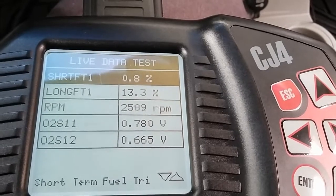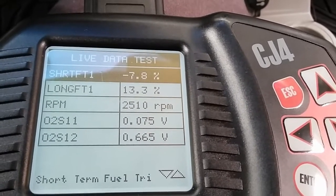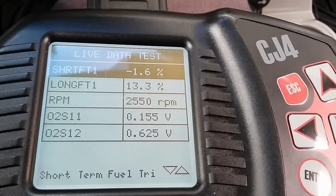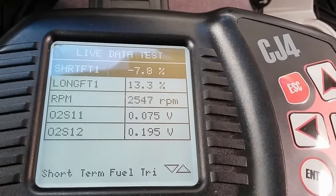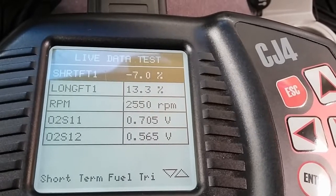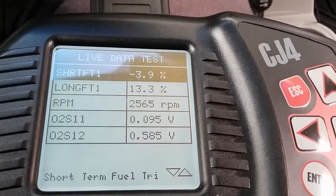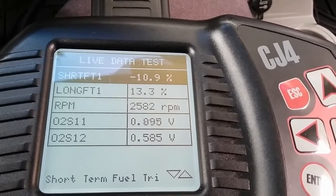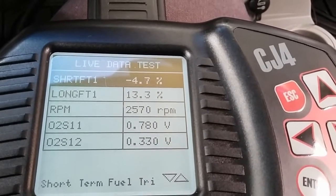At 2500, the long term is still at 13.3. Now short term is trying to counter the long term by going negative. It's actually trying to remove fuel. But long term is still 13.3. It still indicates a fuel delivery problem, perhaps restricted injectors, or maybe a fuel pump that is not delivering enough pressure to the max. I'm going to go 3000 now.